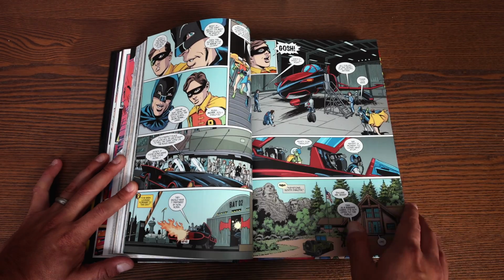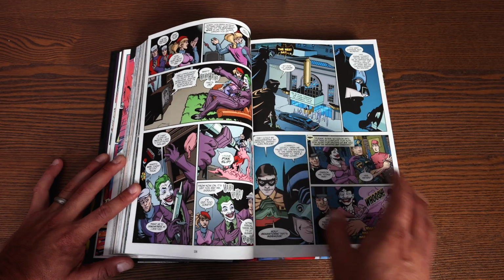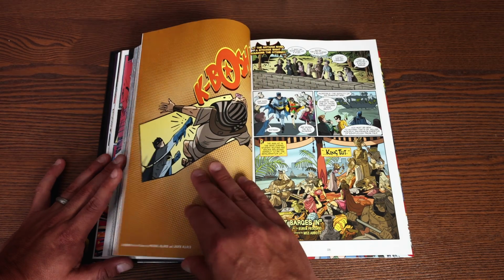We have the introduction of the Batjet. I don't think that was ever in the show, and I watched the crap out of this show when I was younger.